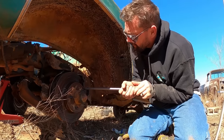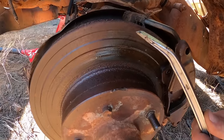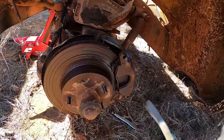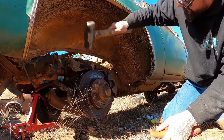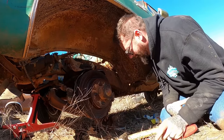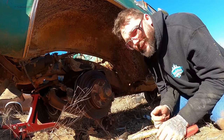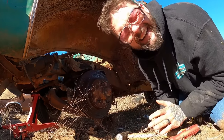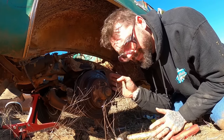I see the problem here. It's got the sure grip rotor. Sure grip rotors have tons of grooves in them where that pad just wants to bite real good. If all else fails, beat the devil out of it. And voila, that's how you very easily remove a caliper off one of these old rigs. As you hear in sound, she spins beautifully, no problems anymore.